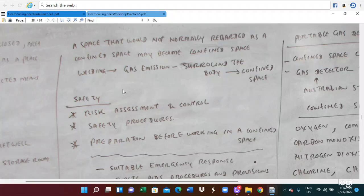But if you are doing welding, welding produces gas. Gas will be emitted and will surround your body. That means you are in a confined space, because you will no longer get the appropriate oxygen. So this place becomes a confined space. Therefore you have to be aware of this. You walk into a workshop, which is a normal working place, but because of your activity, your workplace also becomes a confined space. In this case, you also need to be aware.